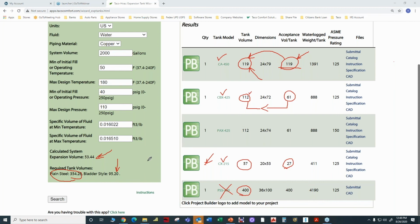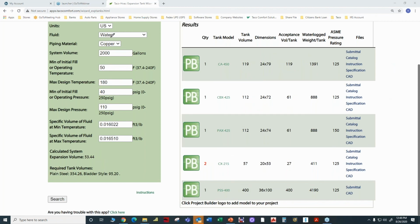Any questions about the selection software and how we arrived at these different size tanks and bladder sizes? Actually, it's probably a basic question, but it's good to bring it up. Why is the pipe material specified in the selection software? So in this case, we have 2 piping materials that we can choose from, either copper or steel.